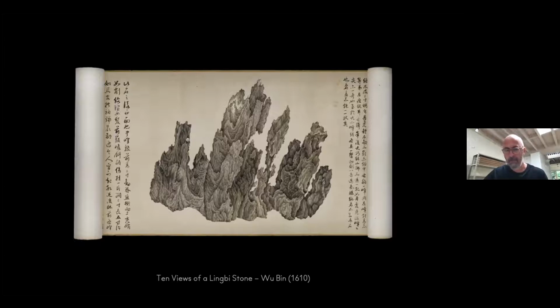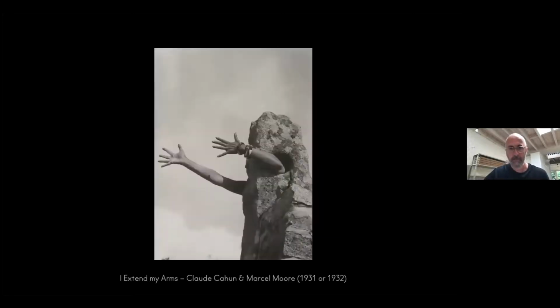So it's pressing against the surface of the book as your eyes press back into the book. Again, on materiality, this is an image by the photographer and artist Claude Cahun with their collaborator Marcel Moore from about 1931, 1932. And it's called I Extend My Arms. I've always been interested in Claude Cahun's work, but I first saw this image relative to an essay by the writer Amelia Groom, in 2017.